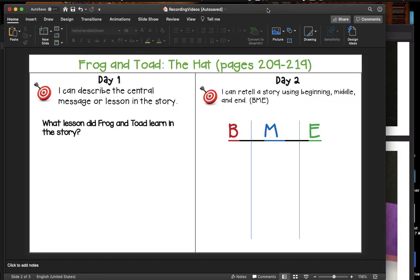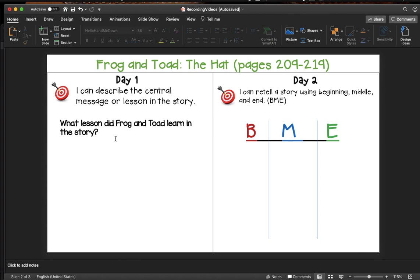Okay, so just some reminders. If it is day 1, I want you to think about what was the central message in that story. And to help with that, think about the problem and how it was solved.